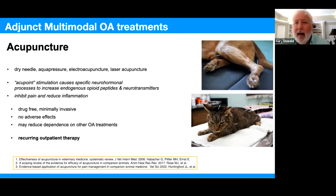But the bottom line becomes, when you read the papers and literature, it's hard to discern that there is a provable benefit to acupuncture. But in my own experience, early in my career I was reluctant to have clients have acupuncture performed. Later in my career, I was much more open to that. And I have plenty of patients that have had acupuncture done, and between what the owner tells us and what the patient shows us, they definitely get improvement in osteoarthritis and other orthopedic issues.